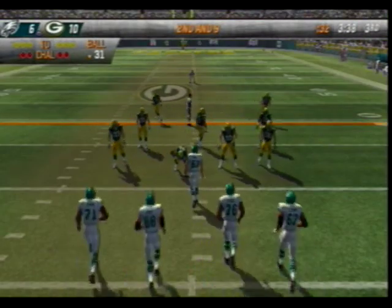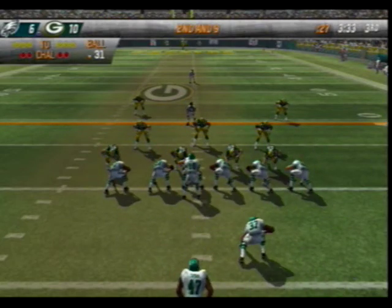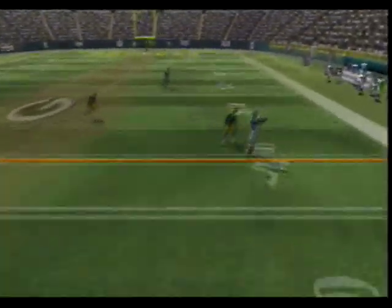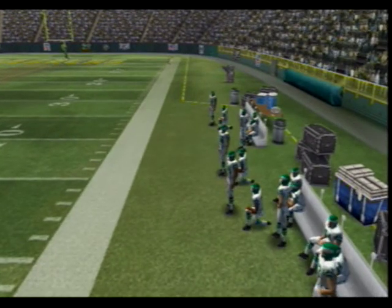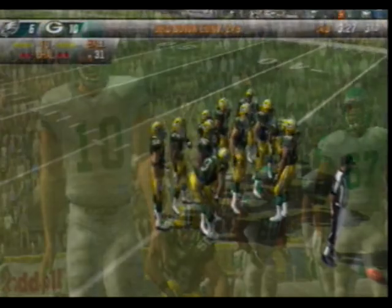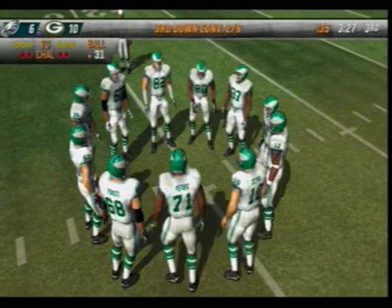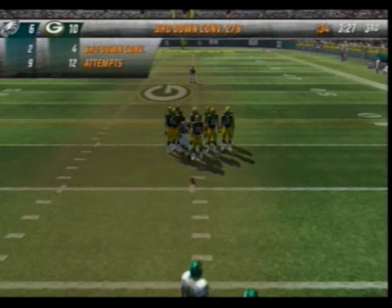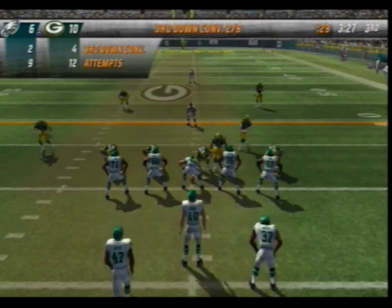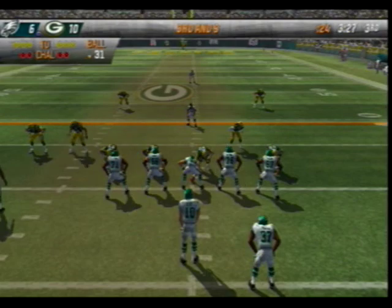Second and nine. Ball on the 31-yard line. Bryant, hold the look. Gives the ball off. Great fake. Throwing. This pass is incomplete. That was his intended target. And here's what they've been able to do so far on third down. The offense has had trouble moving the sticks on third down so far.